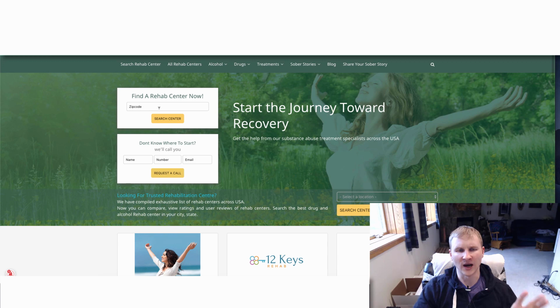So right away, the visual aspect of the site looks really good. One thing that stood out to me right away was this "looking for a trusted rehabilitation center." So Centre is how it's spelled. That is not how the US spells things, and this site is based in the US. So you're going to want to fix some of that stuff. I know it's really nitpicky, but this, especially with headlines, is very important to have done correctly.